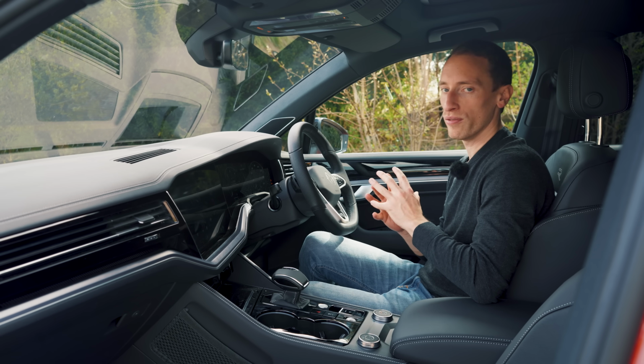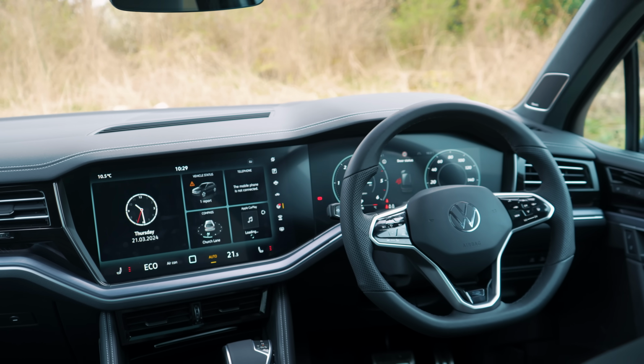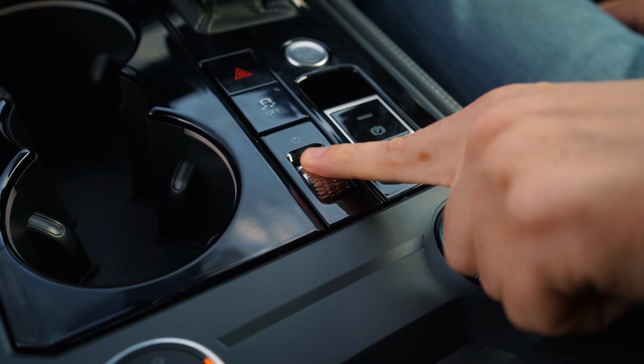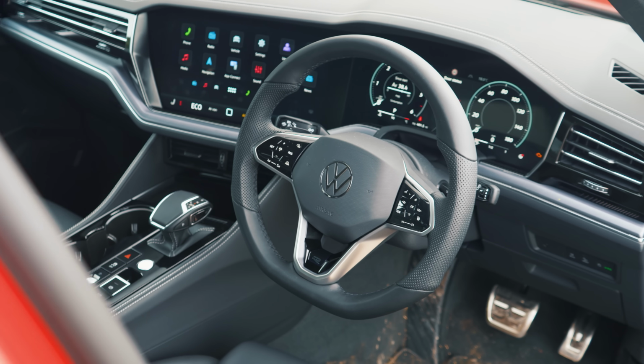There's no kind of wow factor. And given the money and given the rivals that this is up against, that's maybe a little bit of a disappointment compared to those very best interiors in this class. You can see VW's had a go. So you've got things like some knurling on the volume knob here. You've got knurling around these dials as well, but it still doesn't really make it feel like a Bentley Bentayga inside.